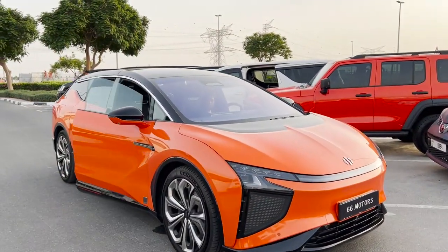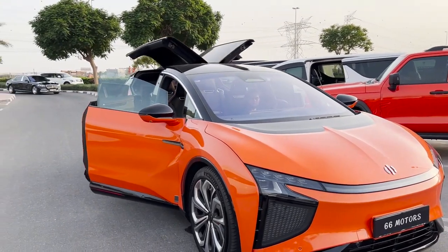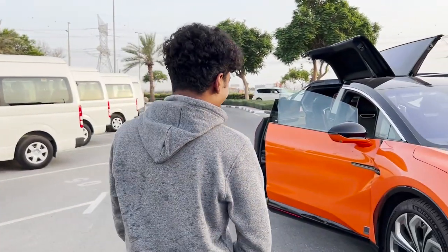Today we'll be taking a look at the brand new 2022 model Hiphi X, aka the Tesla Model X killer. Oh my god.